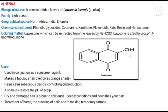Next herb is henna, which is most popularly used for dyeing purposes. Biological source of henna: it consists of dried leaves of Lawsonia inermis, belonging to family Lythraceae. Geographical source: it is found in North Africa, India, and Sri Lanka. Chemical constituents: it consists of phenolic glycoside, coumarin, xanthone, flavonoids, fats, resin, and henna tannins.